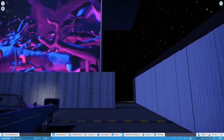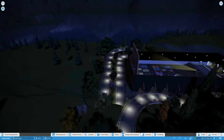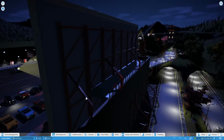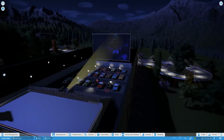And then on the back side over here, we have a nice little safety railing going up to the top if there ever needed to be maintenance. You see some guests there walking up. And then at the top over here, we have some security lights so that any upgrades or anything that needs to be done can be done by a staff member to keep this screen going perfectly fine.